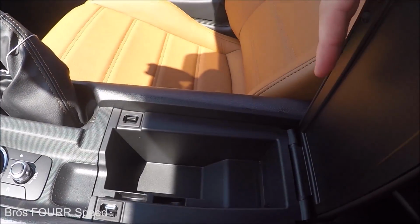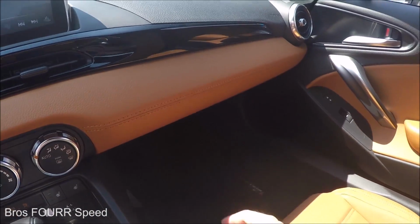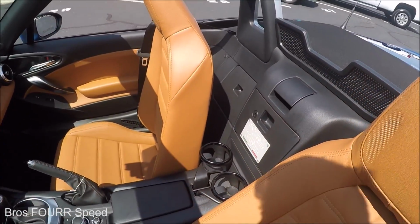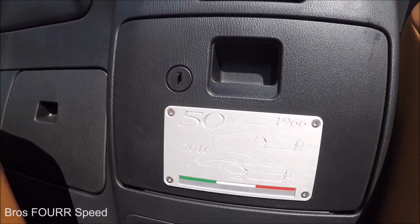You have a center compartment. It's not too big. Maybe you could fit a phone or wallet in there. There's also no glove box down below. But the cool thing is that there are actually 3 compartments behind the seats, and you can already see that I have the passenger seat pulled forward. There's 1 compartment located back there. Before I get to those, we'll take a look at the center compartment.